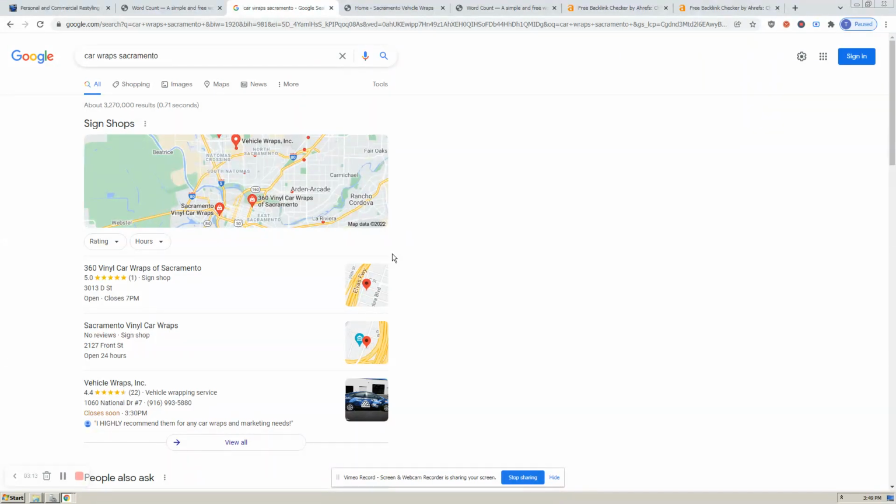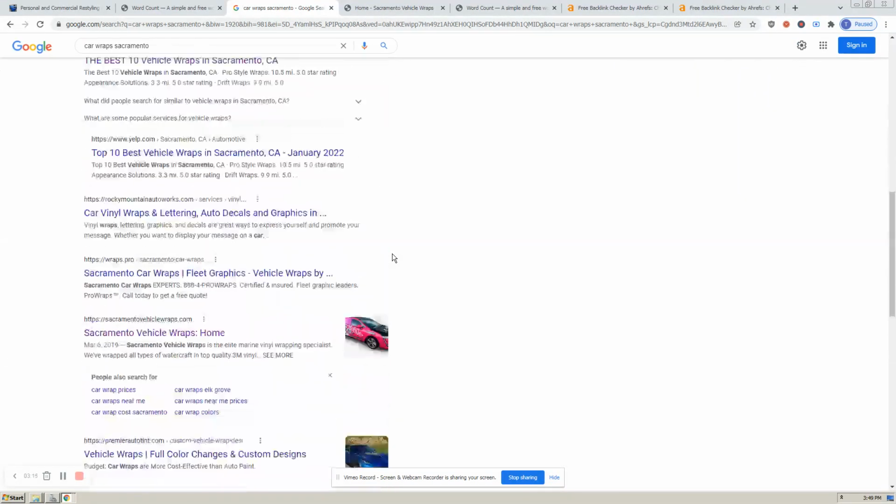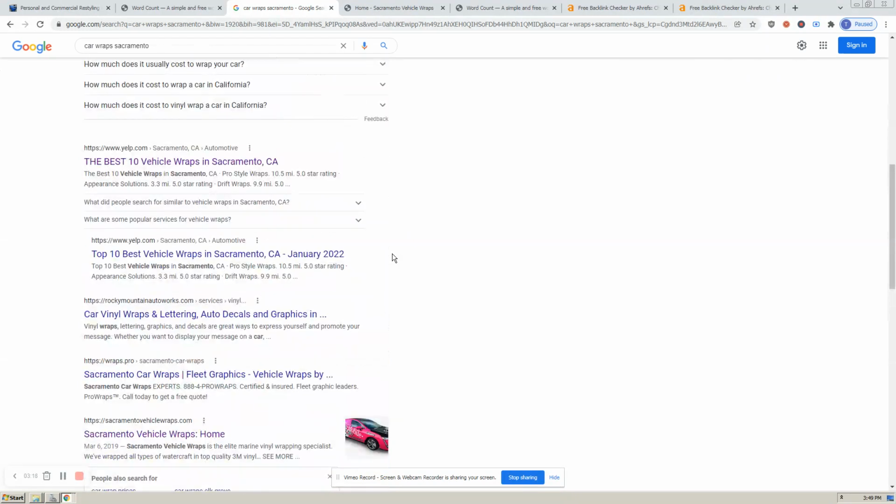So I'll scroll down here. We'll come to what's called the organic search results pages. This should be your main area of focus. It's going to be your best long-term ROI. Google has actually come out and said that over 70% of people, when they type something into the search bar, are going to click on one of these organic results, and they're almost always going to click on one of the first few.